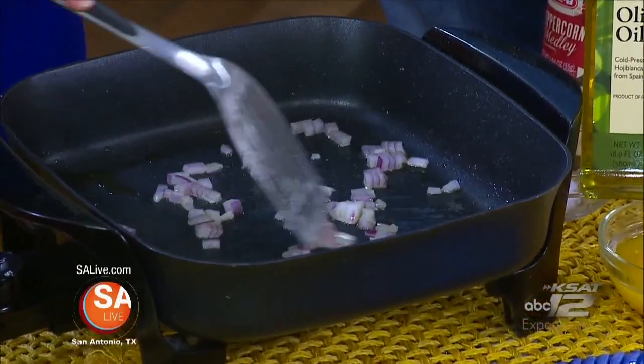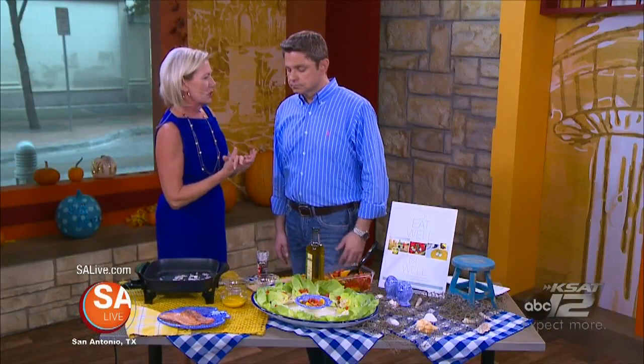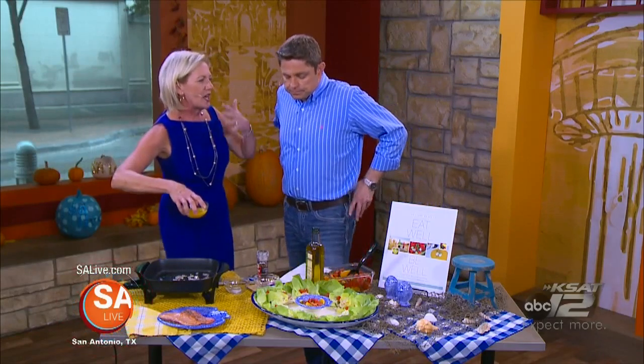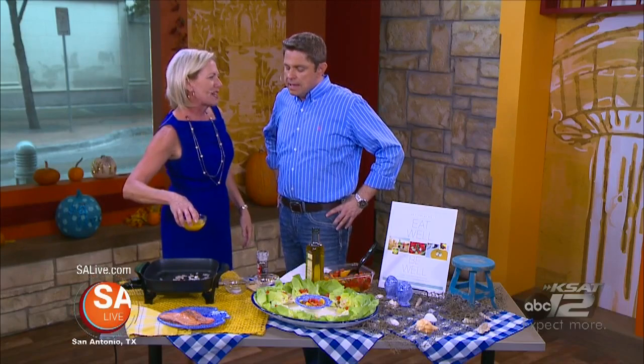We're going to give that a chance to cook a little bit, and then we're going to add in some orange juice. Fresh orange juice is what you want to use. And into the orange juice, I put some citrus. So think about it, we're getting a lot of ascorbic acid and vitamin C. All of these things are great immune-boosting items.